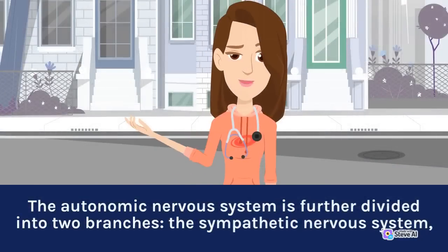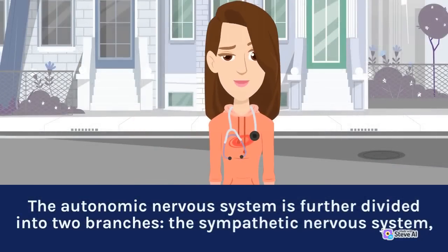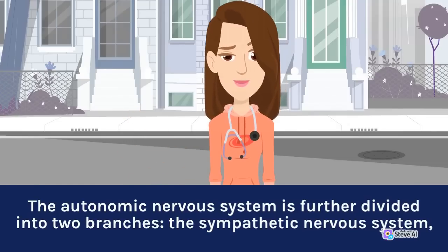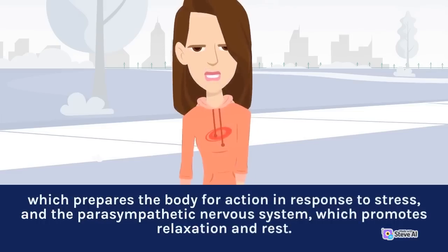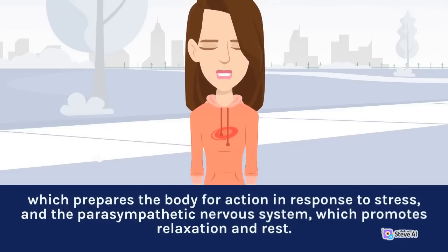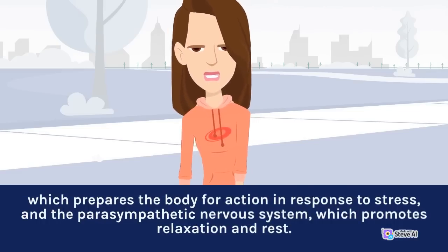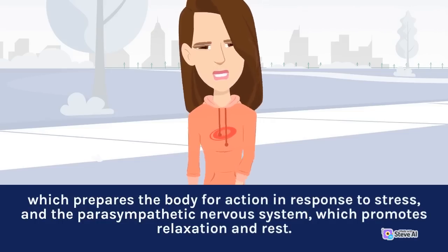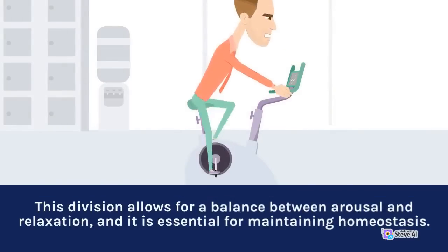The autonomic nervous system is further divided into two branches, the sympathetic nervous system, which prepares the body for action in response to stress, and the parasympathetic nervous system, which promotes relaxation and rest. This division allows for a balance between arousal and relaxation, and it is essential for maintaining homeostasis.